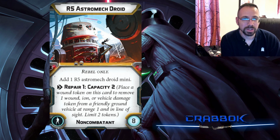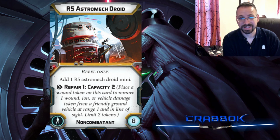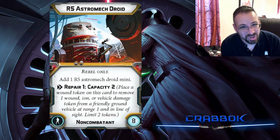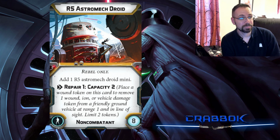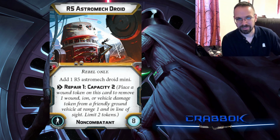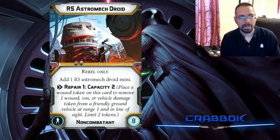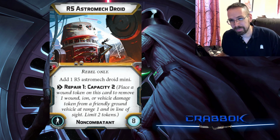So he's going to do the same thing for a ground vehicle. And if Rebels end up getting a ground vehicle with red defense dice and defensive surge, this would be a great option to use to heal that. This one I'm not so crazy about, though, just because I'm not a big fan of vehicles. The ATRT is a good vehicle. Don't get me wrong, it is a good vehicle, but I'm not the biggest fan of them.